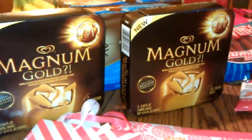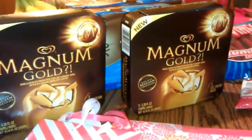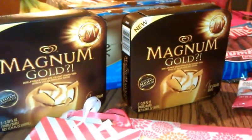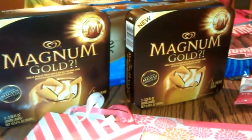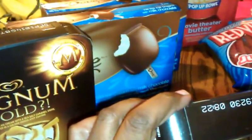Okay, I got the Magnums. We know you had the dollar coupon from the Target website and the 50 cent coupon from Magnum Facebook when you enter that sweepstake. The Dove, we had $2 printables that came out. They're no longer available, but they did have a $1.50 coupon, so those were 99 cents each.